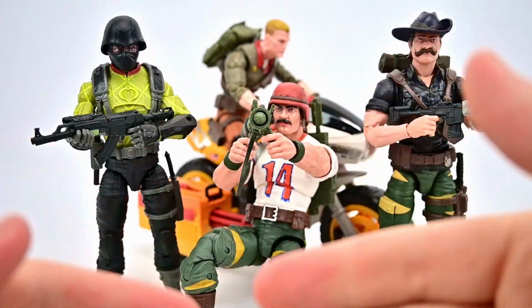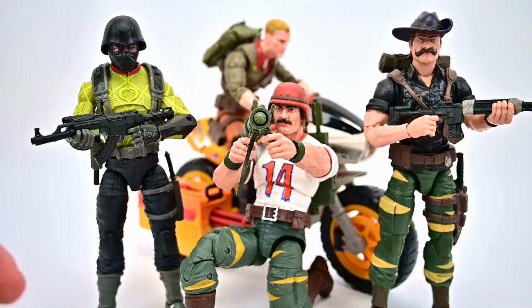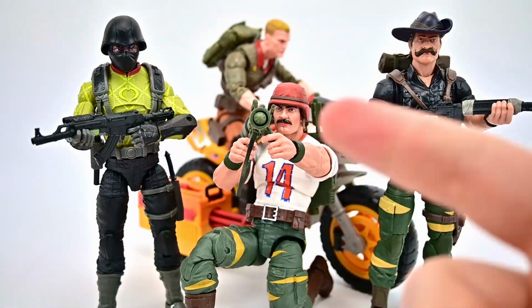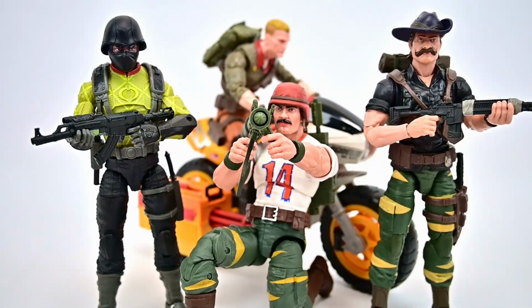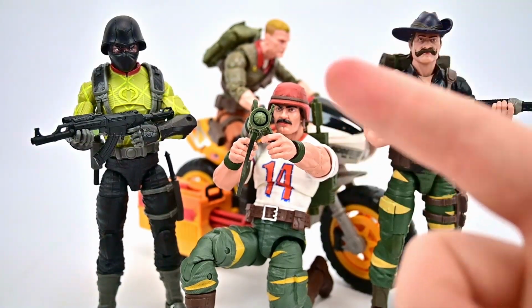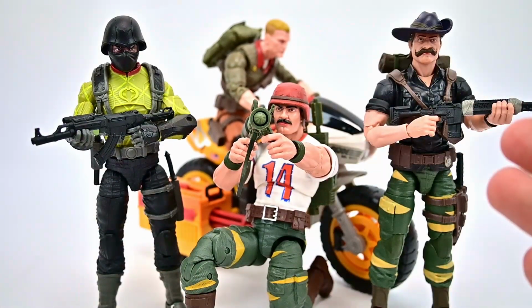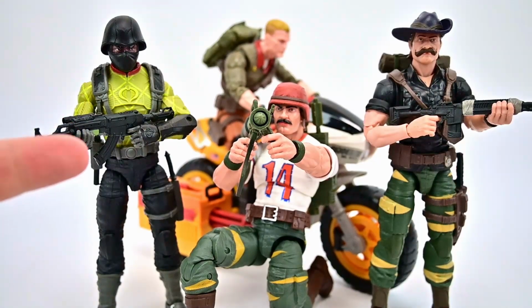Well, that's me for the Wave 2 of the Target exclusive G.I. Joe Classified Series Tiger Force and Python Patrol figures. So pretty cool wave. Like I said, I'm disappointed with how many issues we're having with the figures, because all three of the main wave figures we've had issues with today. Didn't really have many issues with the Duke and Ram Cycle, except for the Ram Cycle's handle. But other than that, it was pretty decent. But the rest of the three had issues with the legs and feet on both Recondo and Bazooka, and the hands of the Python Patrol officer.